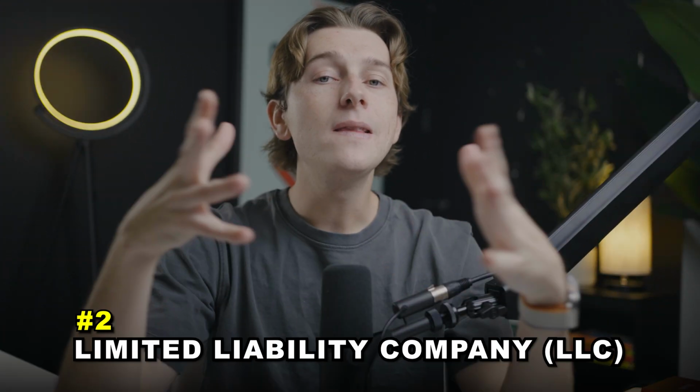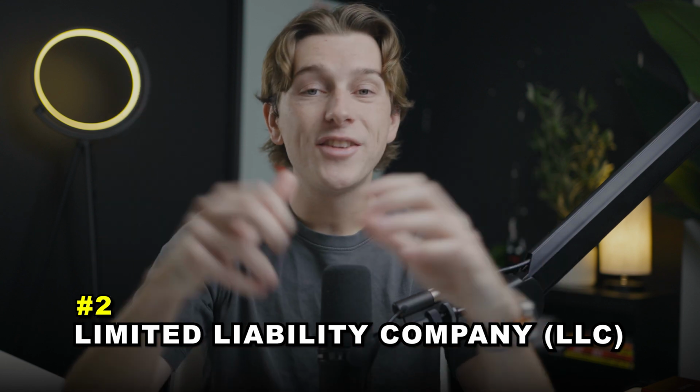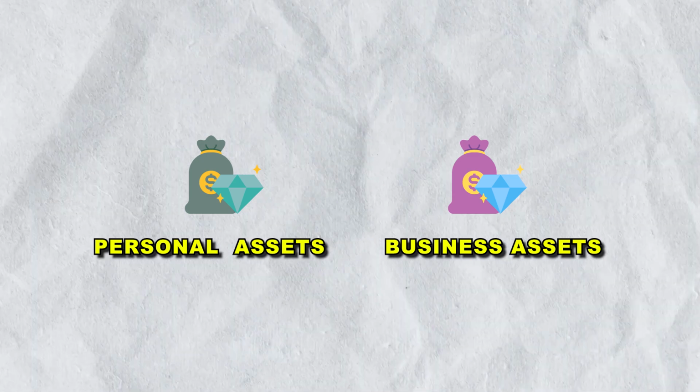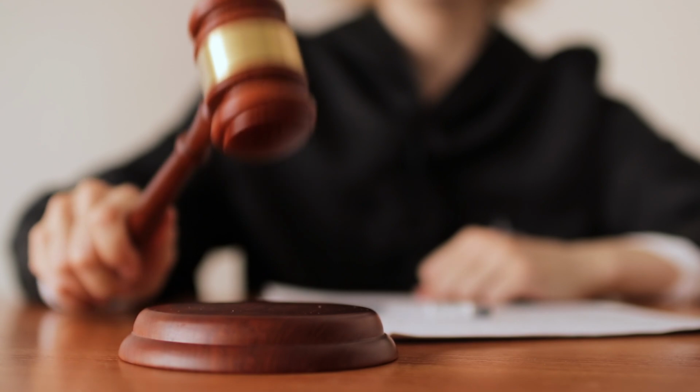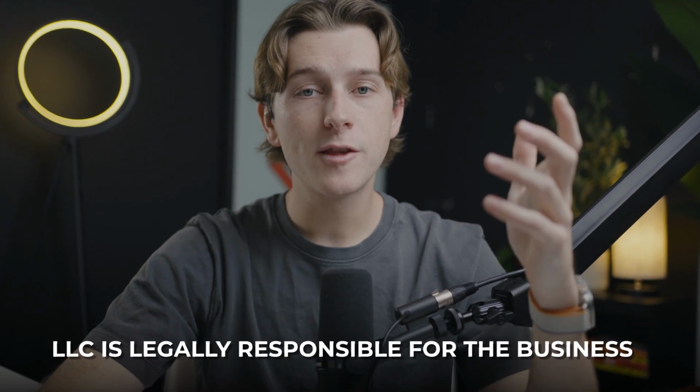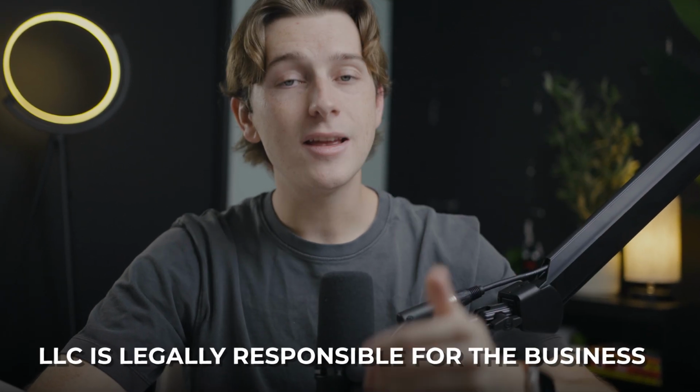Up next, we'll be looking at the limited liability company, or an LLC. With LLCs, you're going to have a lot more protection at a higher cost. A limited liability company offers more protection than just a sole proprietorship would, but it comes with bigger costs up front and ongoing annual fees. The main advantage of an LLC is that it separates your personal assets from your business assets, offering limited liability protection. This means that if your business is sued, your personal property, like your personal home or savings, won't be at risk. The LLC itself is legally responsible for the business, which provides a safety net for owners.